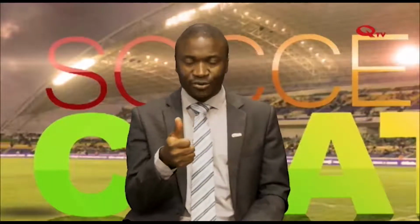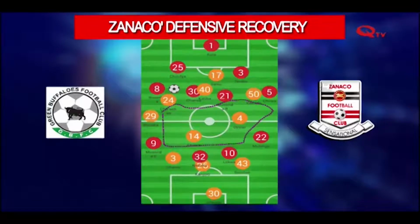Zanaco's defensive recovery, because, okay, yes, we are saying the wingers should drop. But another fundamental issue that I want us to discuss is that Solomon Lokwa and Nkonko were actually playing square. Yeah, typical. But now, I'm just thinking, number 10, you want Boyd to play 10 and 8 at the same time, yeah. And you play with 2 number 9. Typical Zanaco play.